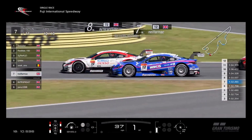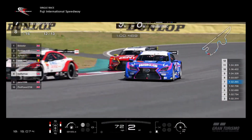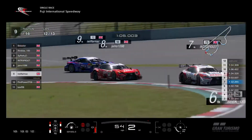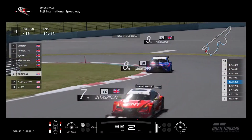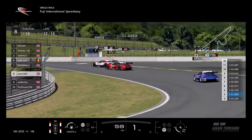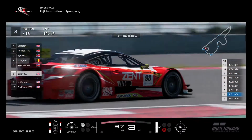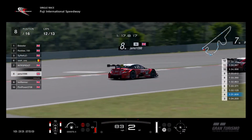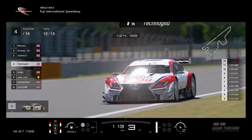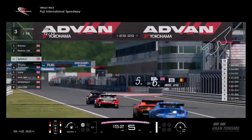Intrepid goes into the inside of Neil Farmack. Neil Farmack tries to defend, but contact between the two. Out the corner we go. It's a battle on traction, and there's contact again, and Jamo now takes advantage of a position. But Jamo needs to be a bit more aggressive in this, I think, if he wants to try and get a few more positions. But the tyre wear on that car looking absolutely impeccable compared to the rest. He needs to really get a move on. It's a pity you can't see all the tyre wear like we can. We can see everyone's tyre wear, guys, but the drivers, remember, they can only see their own. Out of the corner then, Rodders, Cyrex, Techno, Uncle, Seat 1, Intrepid, Jamo, all together.